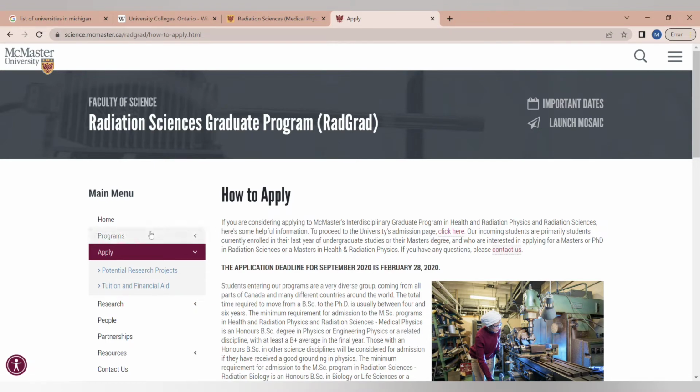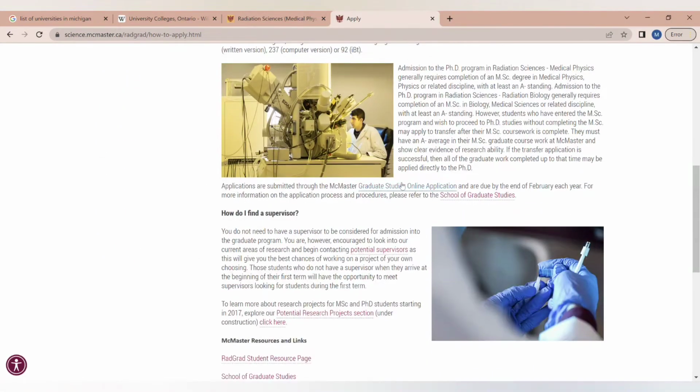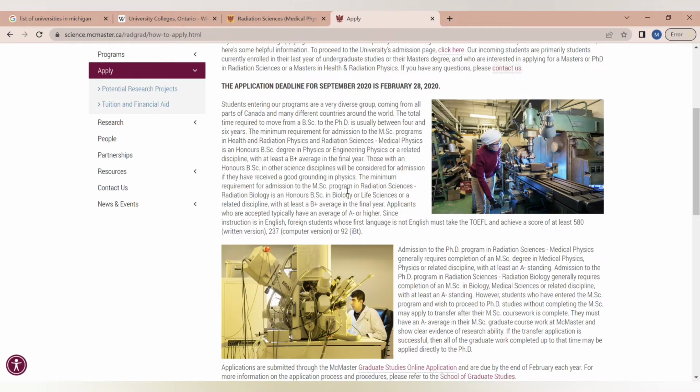So right, apply gives us the information we need, right? The application deadline, which is very important, right? And then also it tells you how you find a supervisor. This tells you that you do not need a supervisor, right? And then it gives you the general admission right there. It also gives you the grades, right? Right here you can see it says you need at least a B average in the final year, and it also tells you whether you can move from a non-science into a science master's degree, because sometimes you can move from another program into a master's degree. It will tell you right there.